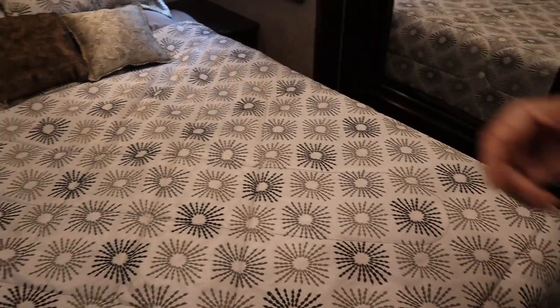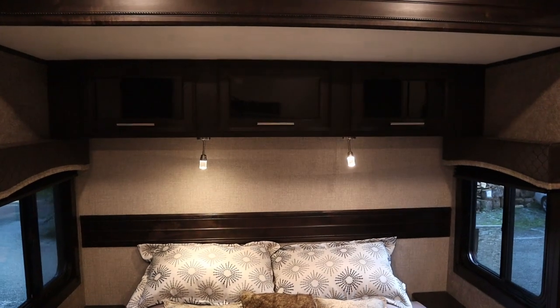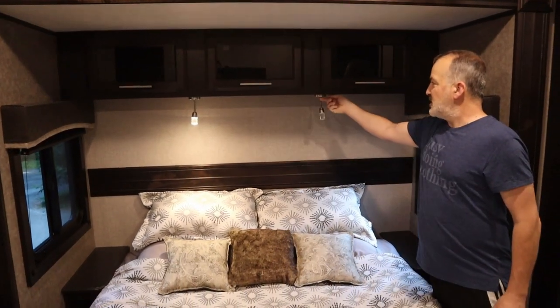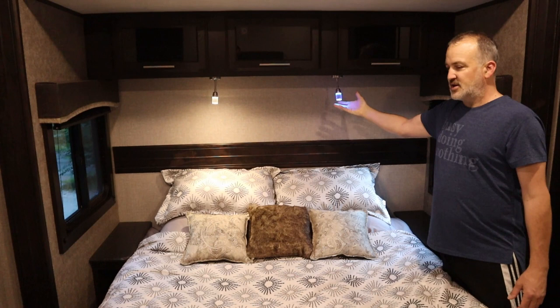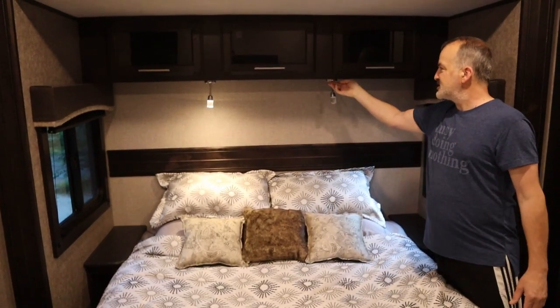Up above the bed, you'll see some storage cabinets there with some accent lighting and map lights or reading lights. In this mode, they're configured for reading. A quick tap turns them to blue, and this gives you a nice ambiance. And you know, it allows you to come in and have enough light to see what you're doing without blinding you at night. So that's a nice feature to have.